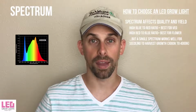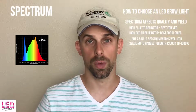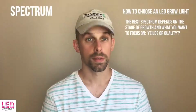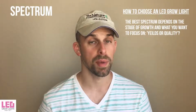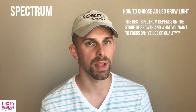More blue, say a 4000K spectrum or a 1:1 ratio of blue to red, might lead to slightly smaller yields but better quality, while less blue, say a 3000 Kelvin spectrum or a 1:2 ratio of blue to red, will result in higher yields but of slightly less quality. So what's the best spectrum for your grow? Well, I can't easily answer this because the best spectrum depends on what stage of growth your plants are in and what you want to get out of your plants.